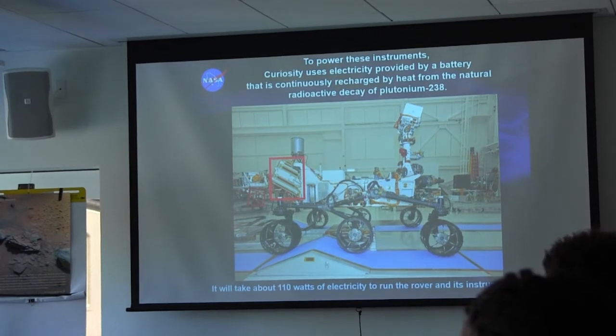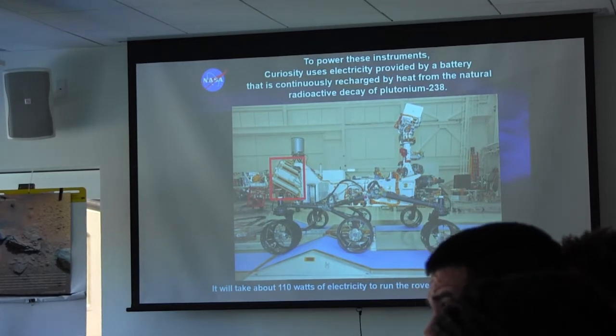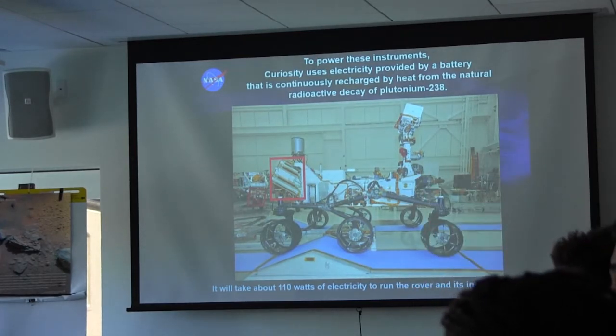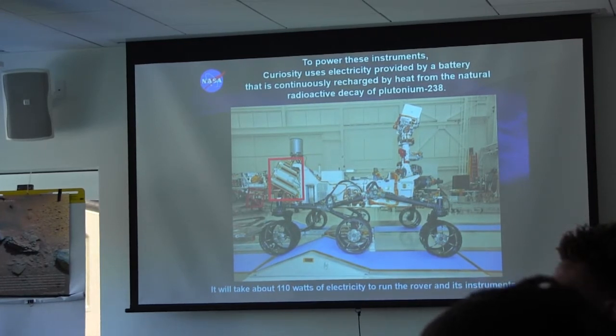So we came up with a new way to charge batteries. We actually put radioactive material on the rover, and as that radioactive material decays, it releases heat. Just like you can heat a steam turbine by heating it up and making it spin. So the heat off of that plutonium as it decays recharges the battery. So the battery is constantly being run down and recharged at the same time.